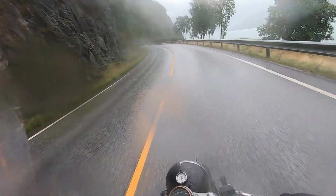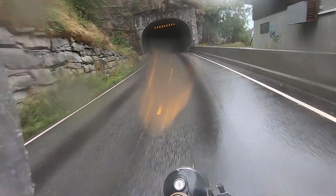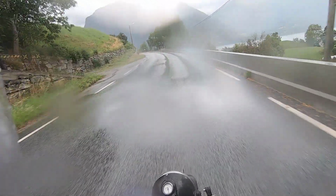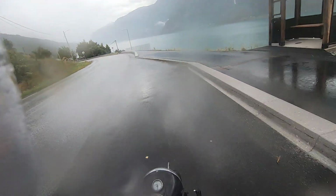Anyway, this is Sognefjord, and we ride along here for about 20 kilometres, ducking in and out of the odd tunnel. But most of the time, we're running at fjord level, and the colours here were amazing. It was so vivid blue, aquamarine almost. I had to keep stopping and having a look.